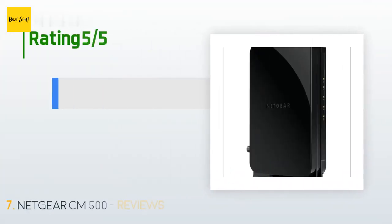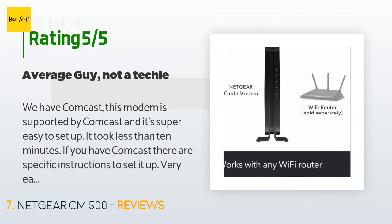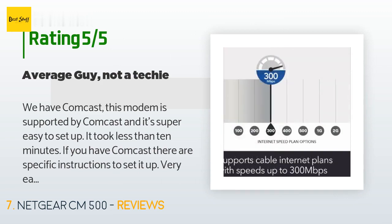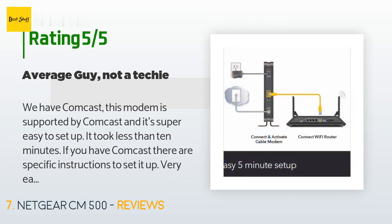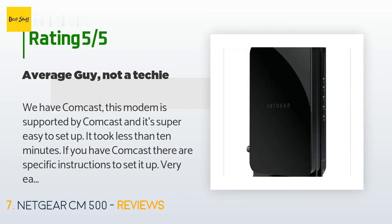This product is rated with 4.3 stars from 14,397 customer reviews. A customer said, we have Comcast. This modem is supported by Comcast and it's super easy to set up. It took less than 10 minutes. Very easy. The modem works so far. Stop renting your modem and buy it. I paired it with a Linksys EA7300 wireless router and am now enjoying way better connectivity.